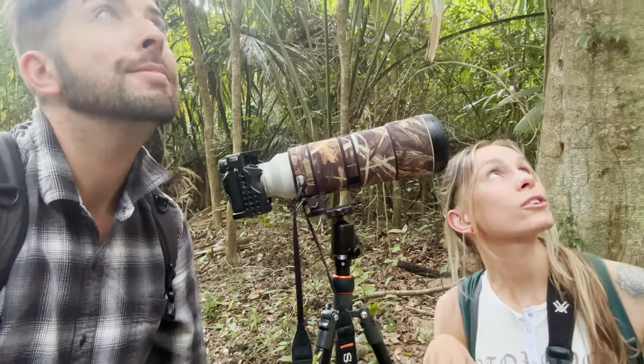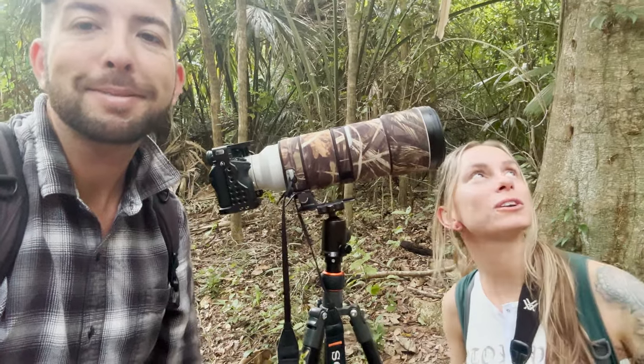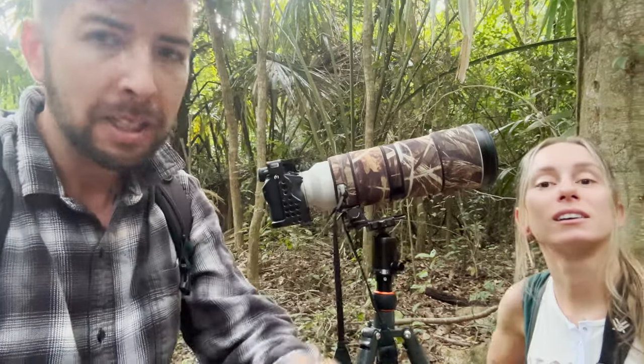Okay, guys, so, we got red howlers this morning. This guy is a big troop. Oh, they're climbing down. They're throwing sticks at us. They're howling. They're so cute. The mosquitoes are killing them. Mosquitoes and ticks in this jungle are really bad. We gotta find some kind of bug spray because we're pulling so many ticks off of this each day. But the monkeys have been so cool.